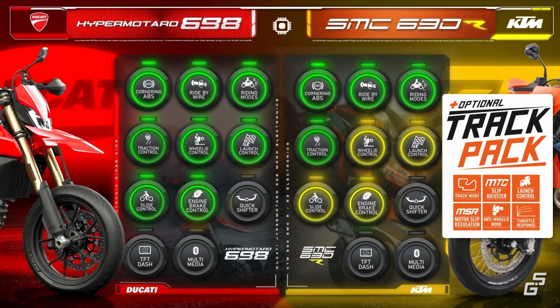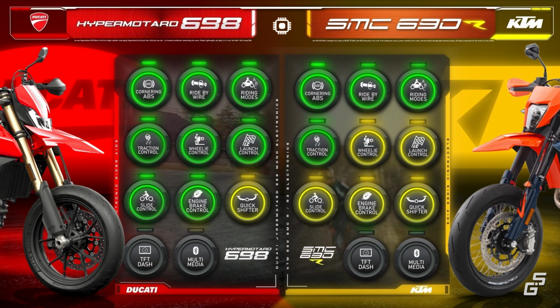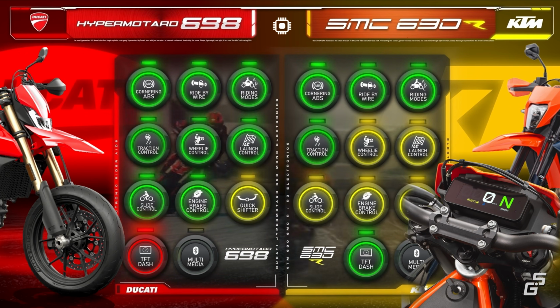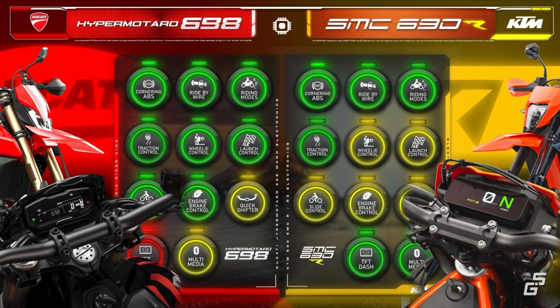A quick shifter is optional on both, though if you go for the RV version of the Hypermotard, it comes as standard. KTM gives you a TFT dash with multimedia included as standard, while the Hypermotard only has an LCD screen, and multimedia system is optional.